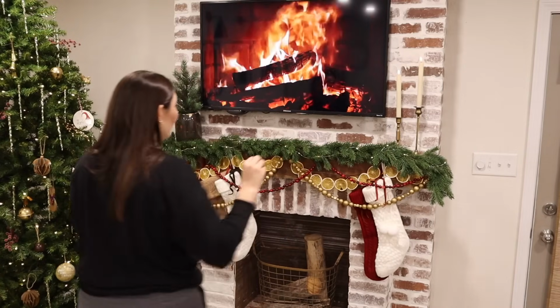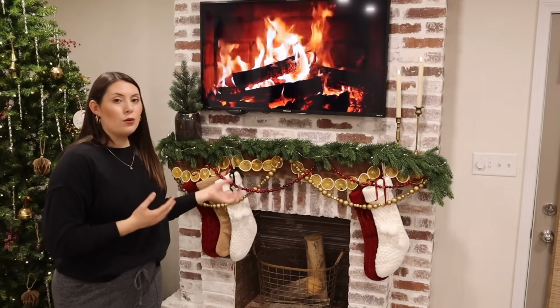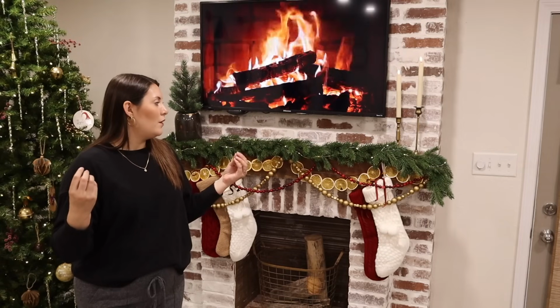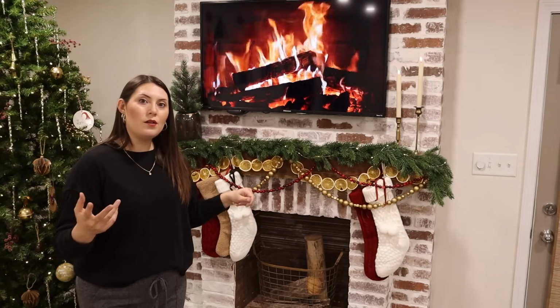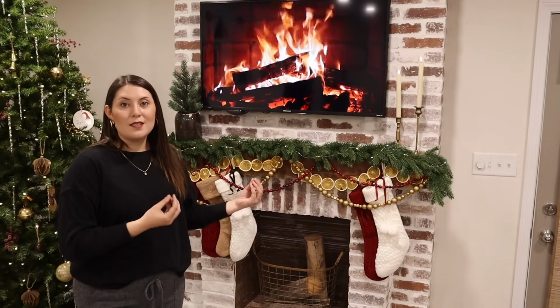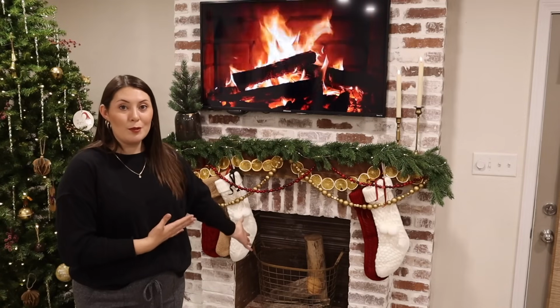But so far, my favorite thing is the mantle. I love the layered look. I feel like this is something that I don't see very often whenever you're online just looking at different things for inspiration. I feel like it's kind of the same look and color pattern a lot of the times, and I knew I wanted to incorporate natural and very festive and true to Christmas colors, so that's what I did, and I'm really pleased with how it turned out.